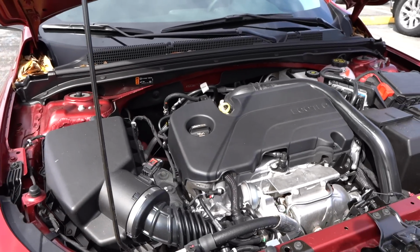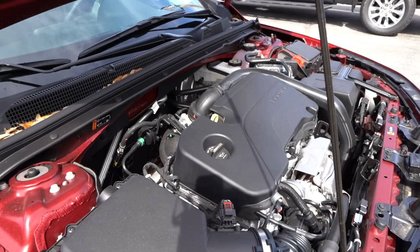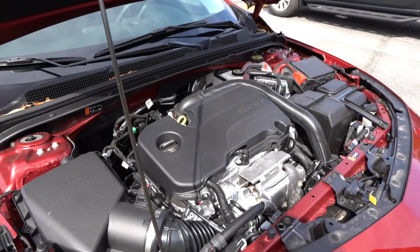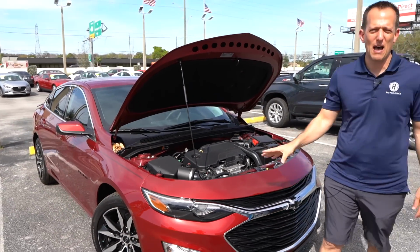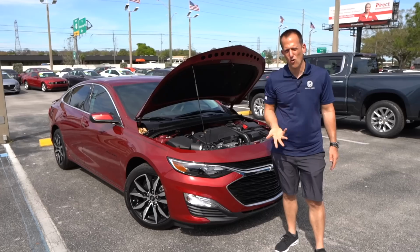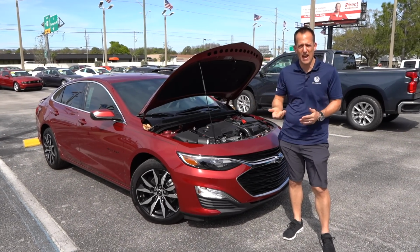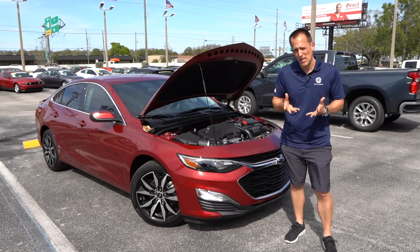The good news is you're getting 29 mpgs in the city, 36 on the highway, and the Malibu weighs around 3,135 pounds. Now, if you go the 2-liter route, you're gonna be getting a lot more horsepower, but you have to go up to that Premier trim and you don't get the nice RS touches. But why don't we go ahead, let's get to the interior and see what Malibu is bringing to the table.